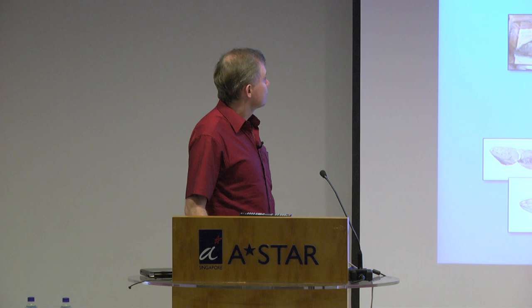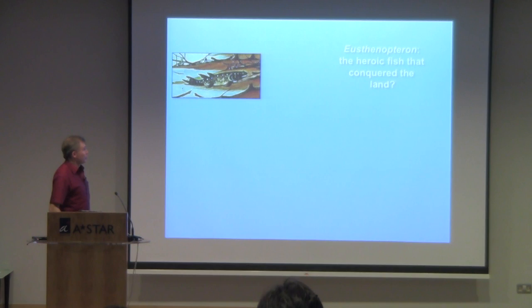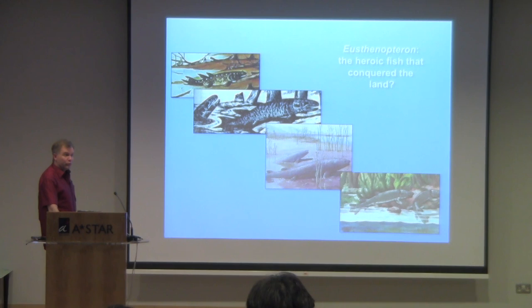If we start with these guys, Eusthenopteron is one of these animals that constantly features in popular science books, and occasionally even as a little plastic model in cornflakes packets, as the heroic fish that conquered the land. We've all seen these pictures. The curious thing is there's really no basis for them at all.